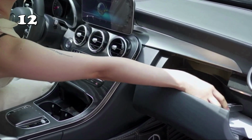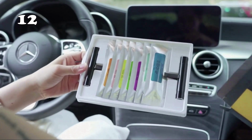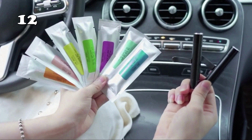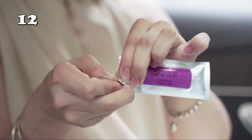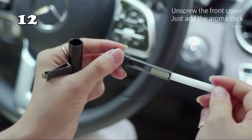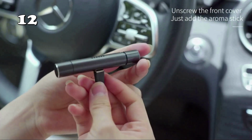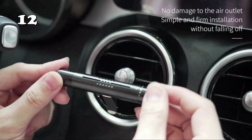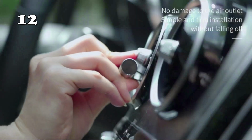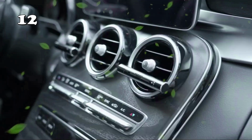Discover Car Air Fresheners, the secret to an inviting car interior. These air fresheners come in various scents, adding elegance to your vehicle's atmosphere. Tear it up, unscrew the front cover, add an aroma stick, and reattach the cover. Insert it on your AC vent and enjoy the freshness. It features a rotary switch that lets you freely adjust the fragrance concentration. Enjoy the ride in a fragrant oasis.